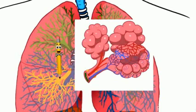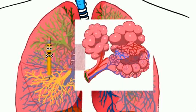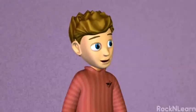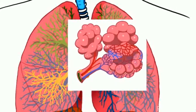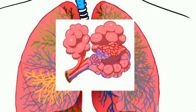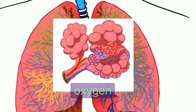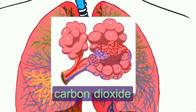Each alveolus has a net-like covering of small blood vessels called capillaries. These capillaries are so tiny that the cells in your blood need to line up single file just to get through them. Whoa, capillaries are really tiny. Yes, they are. The alveolus is the pickup place for oxygen, which the cells in your body need to work. And they're also the drop-off place for carbon dioxide, which is a waste product from your cells.